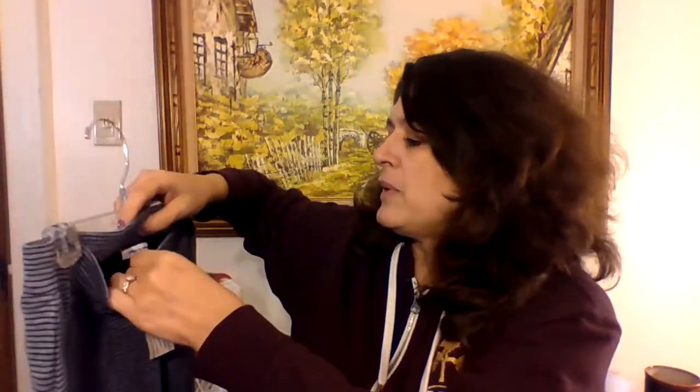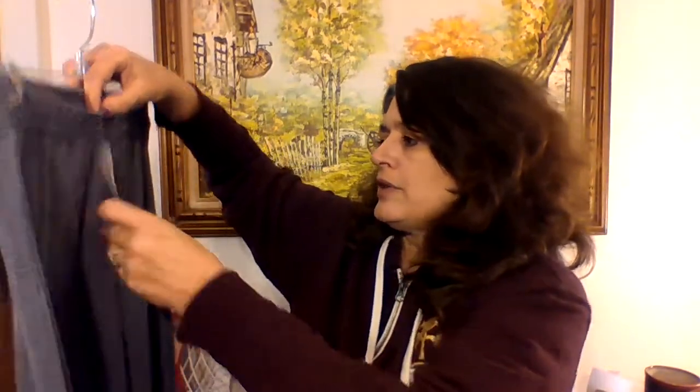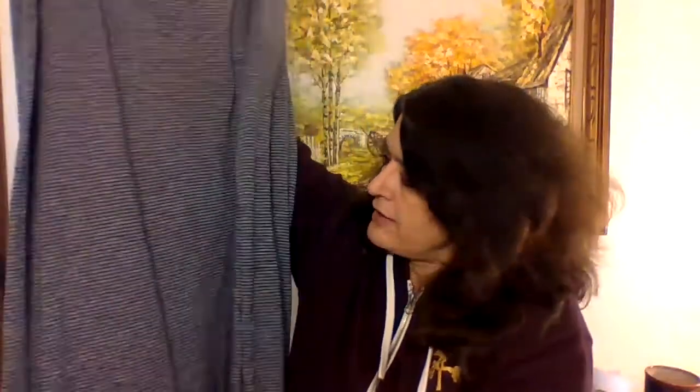And this is an American Eagle. It's a really long knit skirt. Or not knit. What am I saying? I don't know what I'm saying anymore. I'm getting punch drunk. But anyways, it's a size medium, but you know American Eagle Outfitters is for the younger crowd, so I would imagine that this is more on the small side. But I just thought that was really neat. I love the high split on that, and it's striped. It's just perfect for the holidays and for winter.